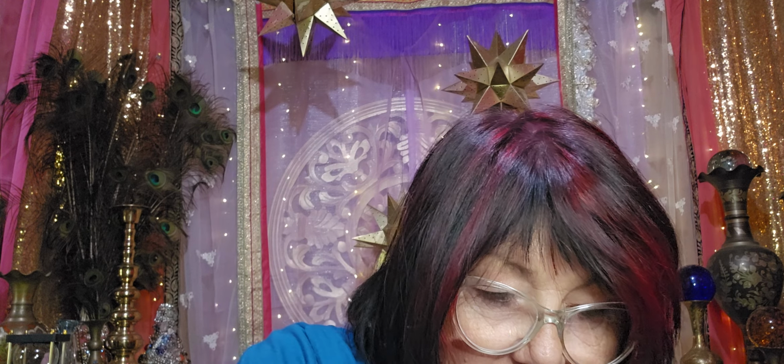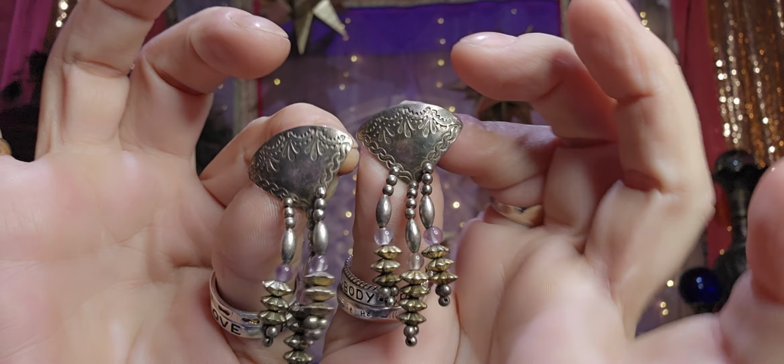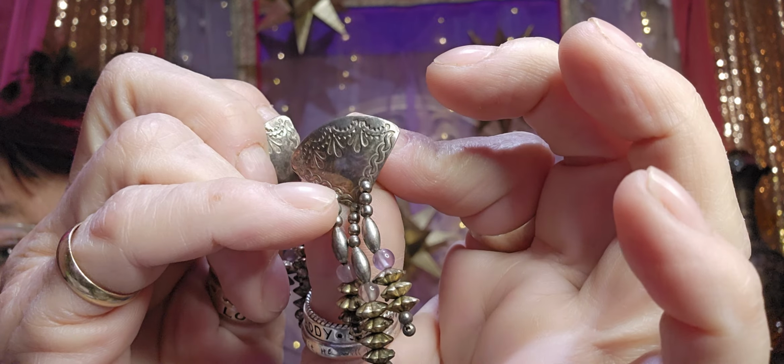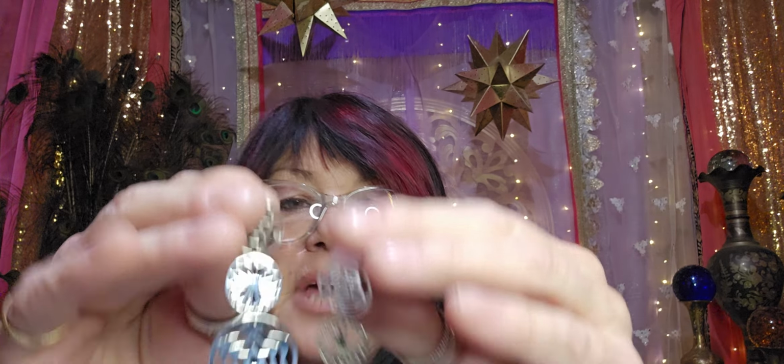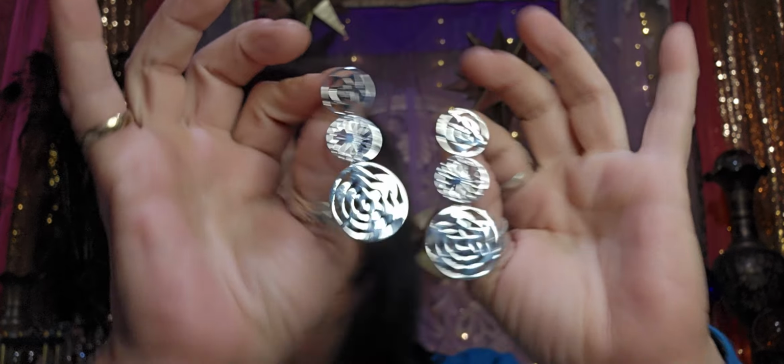Let's see, I got that. I got these sterling earrings. Really cute. There's holes at the bottom and they're strung on there. I did find these earrings, which I thought were beautiful, with mandala patterns. Those are awesome. I like those a lot. They also liked these a lot.